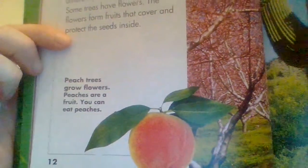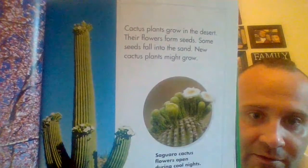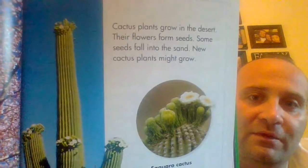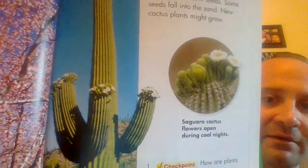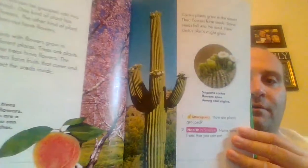Peach trees grow flowers. Peaches are a fruit. You can eat peaches. That looks like a saguaro cactus, that one. Cactus plants grow in the desert. Their flowers form seeds. Some seeds fall into the sand. New cactus plants might grow. It is a saguaro. Saguaro cactus flowers open during cool nights. Wow.